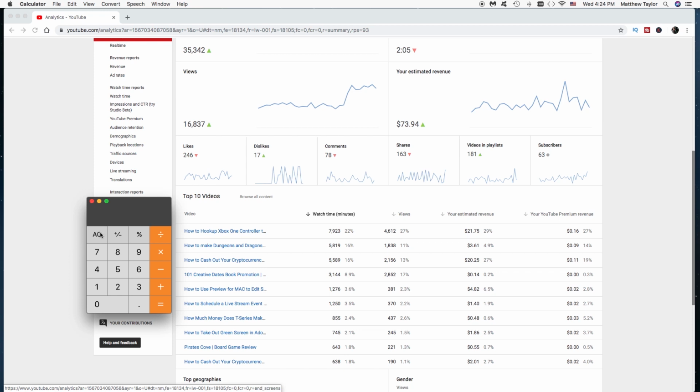Let's keep that in mind. Now this next one is my Dungeons and Dragons Paper Minis one. Those 3.6 divided by 1.8. So that particular video is only making $2 per 1,000 views. Now look at this cryptocurrency one. 20.25 divided by roughly 2.1. That one's making a whopping $9.06 per 1,000 views. So you get an idea of the type of content will make a different amount of money.